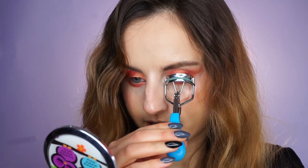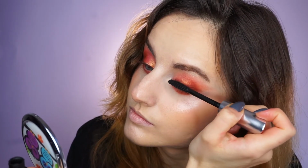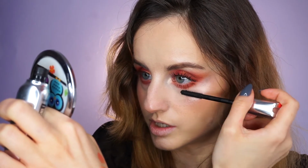I'm going to curl my lashes and apply a little bit of mascara. And by a little bit I mean 2 or 3 coats of mascara. I'm going to go for the Dare Real by Benefit. This is actually the Dare Real Magnet, the newer one. And I'm going to apply it on the lower lashes as well. Now while this dries I'm going to do my other eye and then I'm going to apply a second coat.